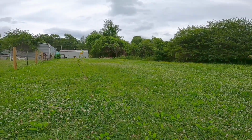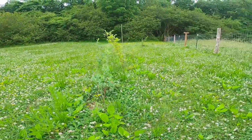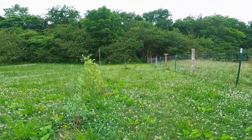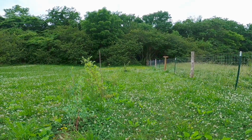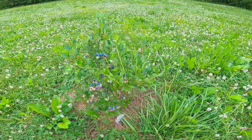Got a couple little apple trees, and we did that in a video a while back. Planted these blueberry bushes, and I've got that pear tree down there at the very end. But anyway, I'm gonna pick these. I'll pick y'all back up here in just a second.